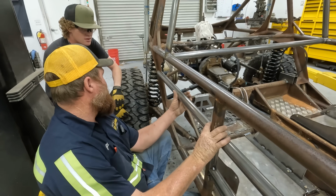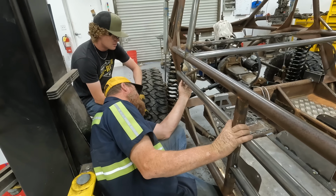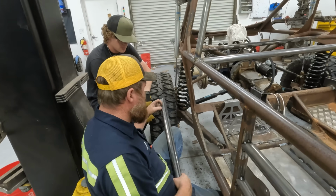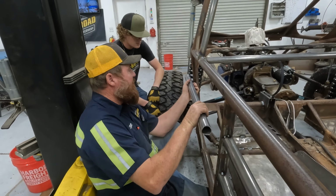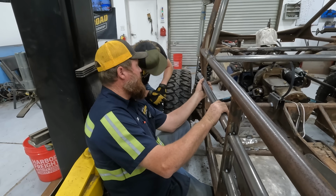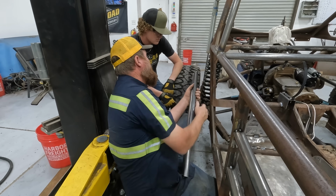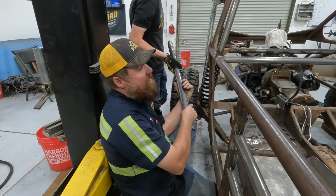Yeah, that's okay. And then this I can just weld up. Cut this slightly deeper with your grinder, because we need to go down a little bit, and it's hitting right there, and that'll get everything a little bit closer. But we'll have to put some filler metal in there, not a big deal.